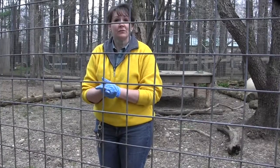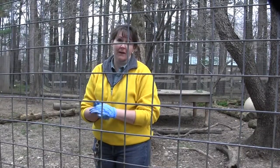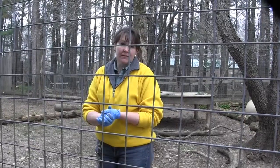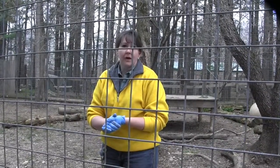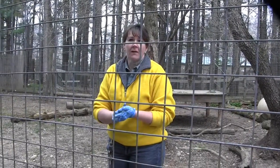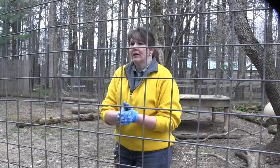So we're ready to introduce you to Mufasa. Mufasa is also an elderly cat at Black Pine. He's 19 years old. This cat was confiscated by the Department of Natural Resources here in Indiana from a roadside zoo that was failing and was also really causing a lot more problems than they were good as far as breeding and selling animals. So that's Mufasa.